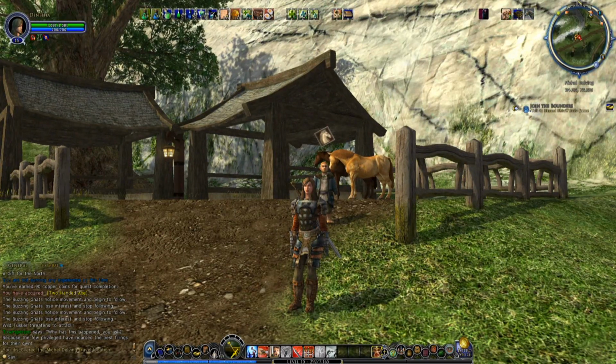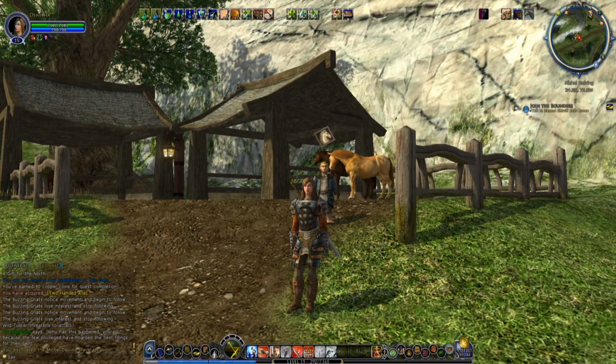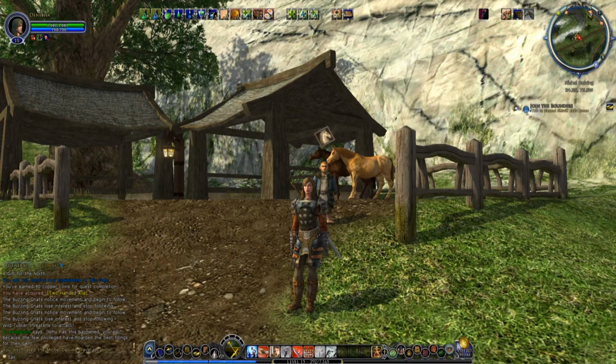Okay, and this is where we're going to go ahead and end the episode. So in our next episode, we'll go ahead and continue exploring the Shire, and eventually we'll work our way up to Bree.